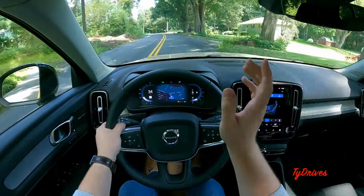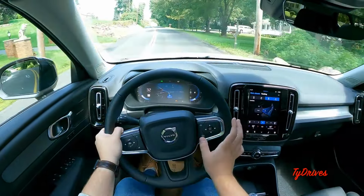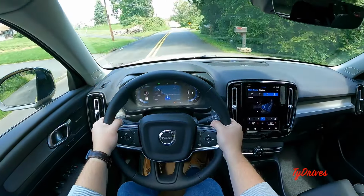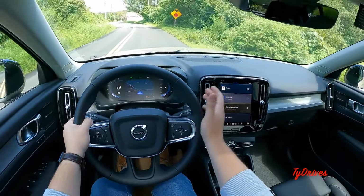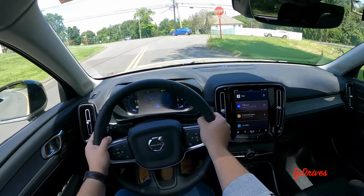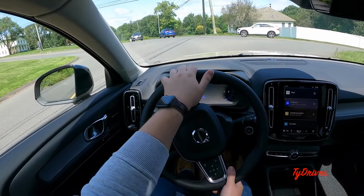Now what you're staring at right now is a fully digital gauge cluster, so we can see the Google Maps in there. We can toggle that on and off if you'd like. And we also have the speed limit on the particular road that we're on. That's pretty cool. Very nice vertical touchscreen with a very heavily Google-inspired interface. We got the Google Maps for the navigation, also the Google for the voice commands and things like that.